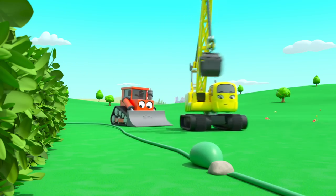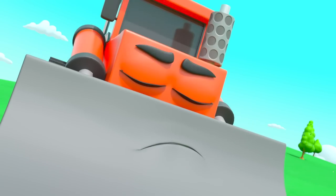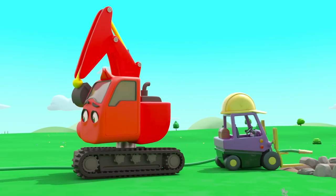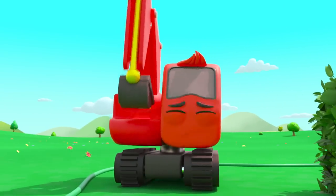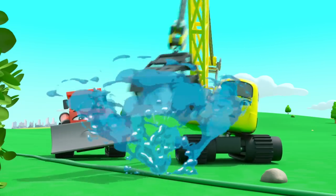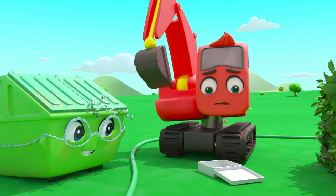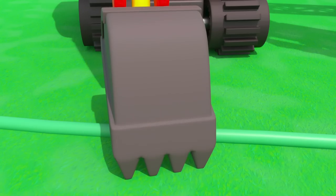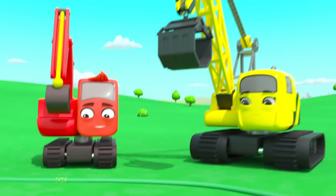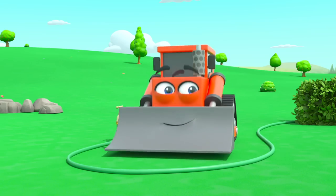Daisy's got an idea. She's going to hit the stone. Splash! Uh-oh. Now the hose has sprung a leak. The water is spraying everywhere. But Mrs. Skip knows what to do. They can use a band-aid to stick the hole shut. There. Good job, everyone. Now the water can flow again.